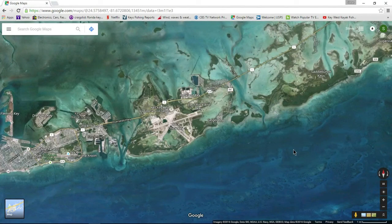Okay, today I kind of wanted to show you one of my secret spots when it's super windy or windy in general. Also just probably one of the nicest paddles that I've found around the Keys. And it's also really good during the summertime when it's super hot because there's a lot of trees, so a lot of shade.